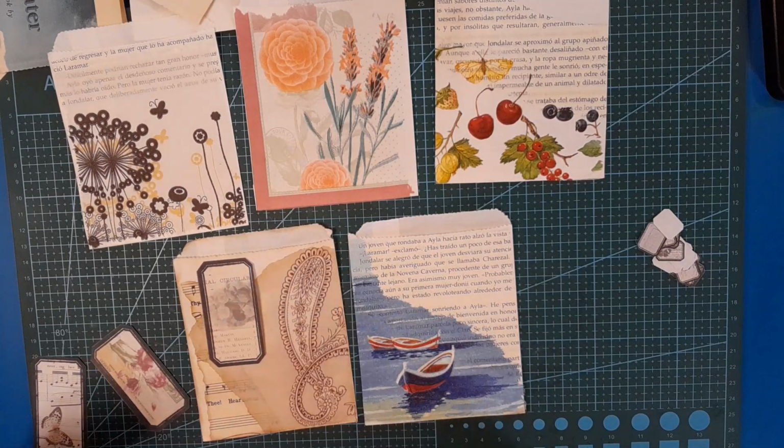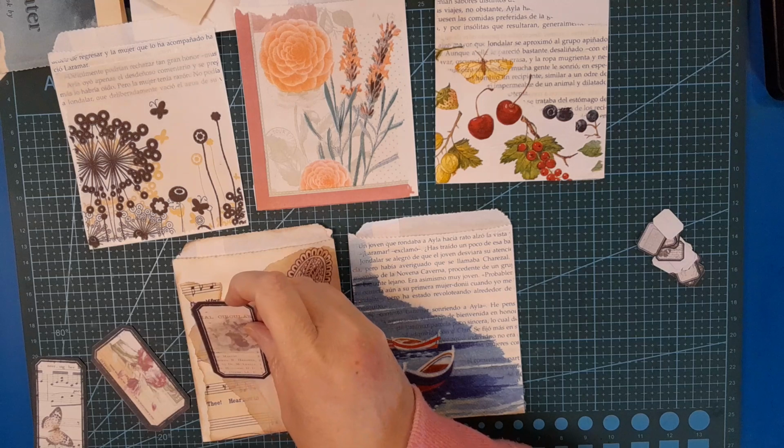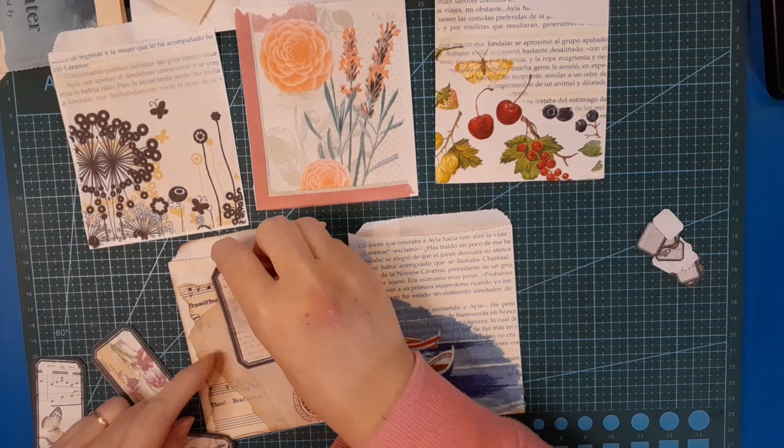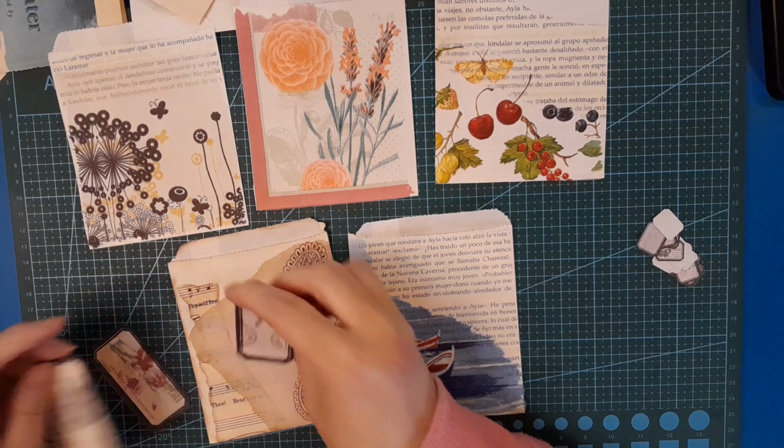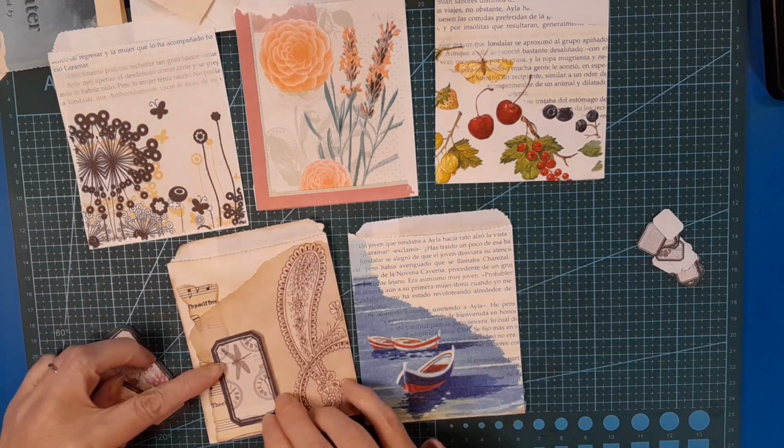Oh, I quite like the vertical label. Which way up? That way, I guess, the text goes that way. What is a dragonfly one?